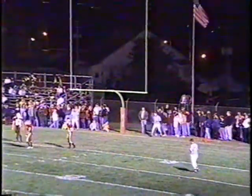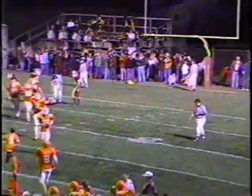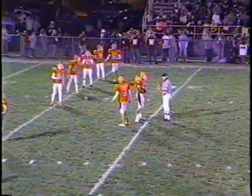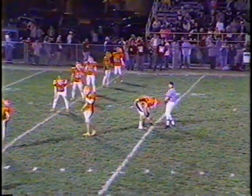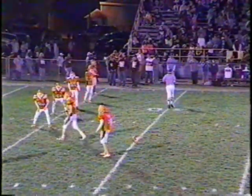Extra point is up, and this one is good by Rob Gabriel. Nice kick. He gives the Buckeyes a 27-0 lead. 7:11 to play, third quarter. Big Will McLean will kick it away once again. Buckeyes up 27-0.